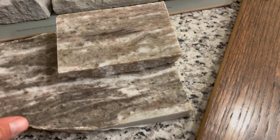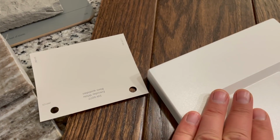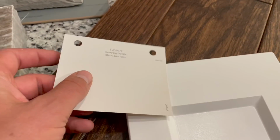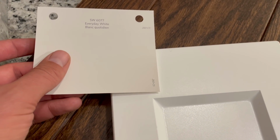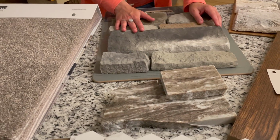So you can kind of get an idea, I don't know if you can or not, of the tones that we're going for. The whites, this everyday white is what we're going for. Can you even see the difference there? It's just like a shade warmer for the walls, and probably just going to be a lot cleaner, a lot more simple. We want it to feel like a vacation property. We want to go on vacation every time we go home.